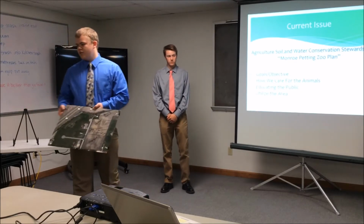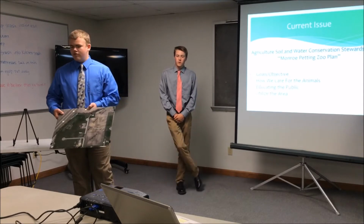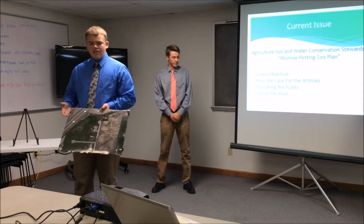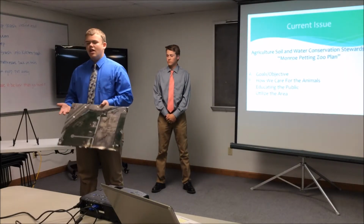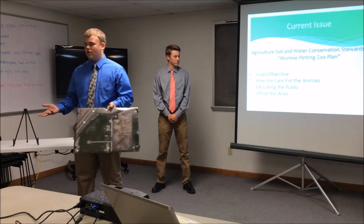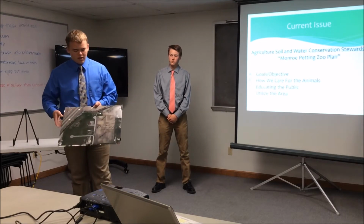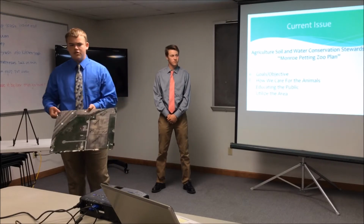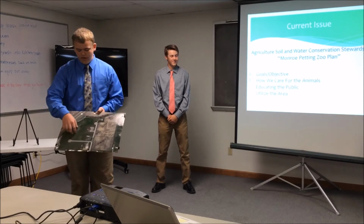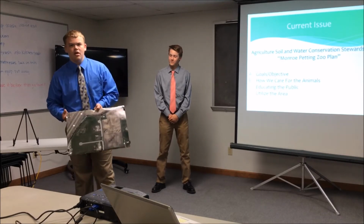If you would, in your binders, please turn to the barn design page tab of your binder. And this is what the barn will look like, and this will be where the animals are held and where all the tours take place, and it'll be one of the main center points of the project. And down here we have cropland and our pasture for our animals to freely graze. And over here we have our town plot, which is 22 acres, and that will be of hay for the animals.